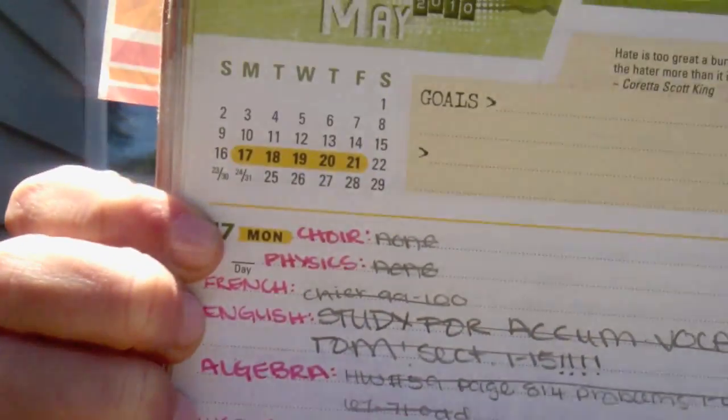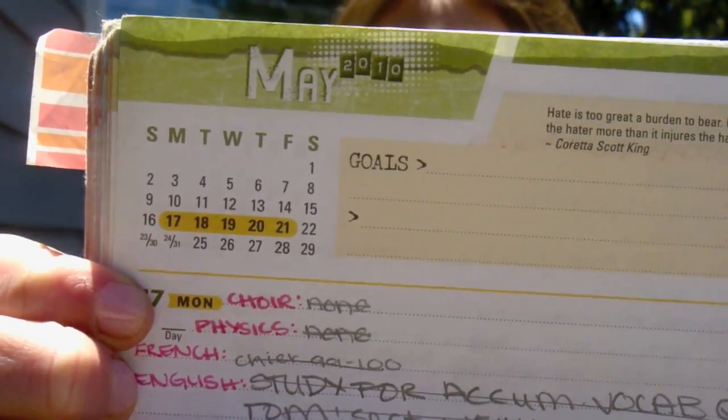All of my subjects are in pink, so throughout my entire planner it is always in pink. I just write down the names of each subject, and even if I don't have homework in the subject, I write down none. So it just looks like this, and that way I know that I don't have anything to do in that class. Then when I've done something, I will cross it out, because I know this sounds silly, but when I cross something out, I feel very accomplished, like okay, I'm done with that.